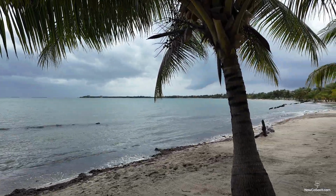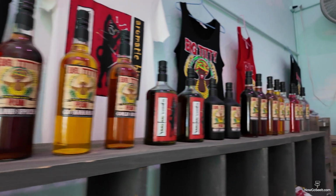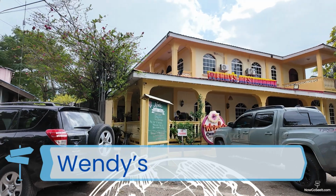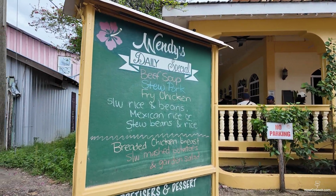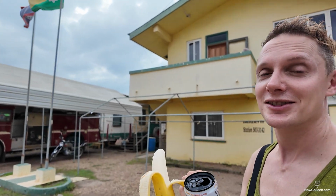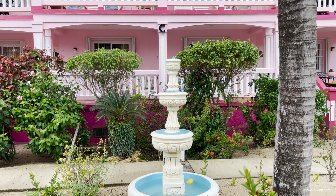We stopped by a shop to try Big Titty Rum, a unique local spirit. At the attached shop, you can buy a bottle of the local rum to take home, or get a Big Titty Rum t-shirt to class up your wardrobe. For a delicious and authentic meal, head to Wendy's. Not to be confused with the American fast food chain, their Creole dishes are packed with flavor and give you a taste of Belizean cuisine. We also explored some local grocery stores and stumbled upon a charming fruit stand where the owner generously gave us a free banana. The friendliness and warmth of the people here is unforgettable. It's the perfect place to unwind and immerse yourself in the local culture without feeling overwhelmed.